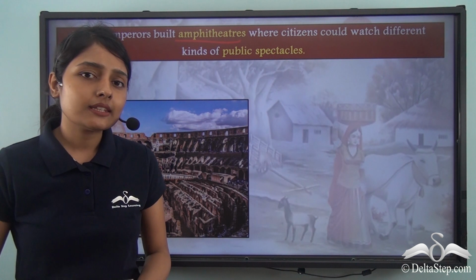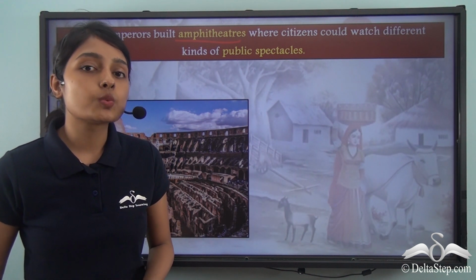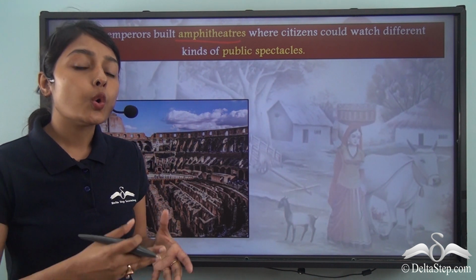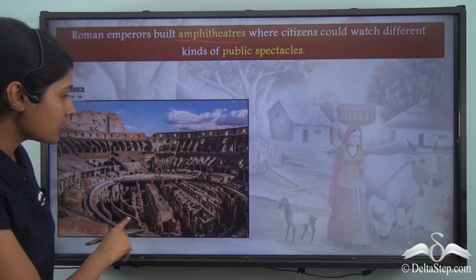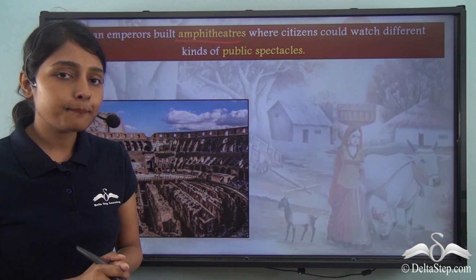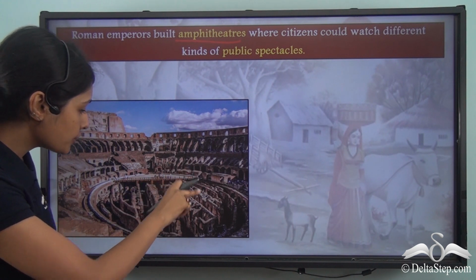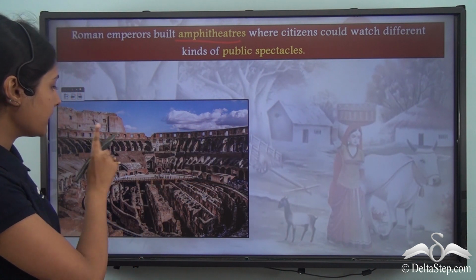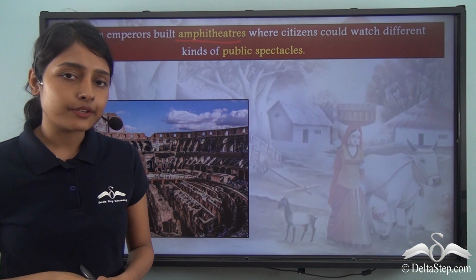Now these amphitheaters in the Roman Empire were something different from what we see in today's world. These amphitheaters were open theaters. These were open air theaters, as you can see here. There is no auditorium to enclose the amphitheater. And here at the center was a circular place where performances used to take place, and it was surrounded by a whole host of seats in a circular manner.